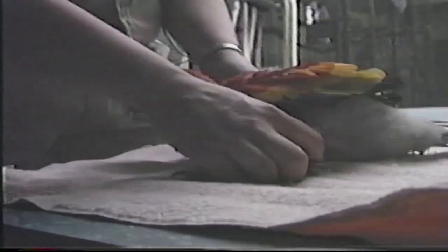That, with you seeing that she's jumping around like that, that's called the feeding response. And that means that's a normal, healthy baby macaw that was very hungry.